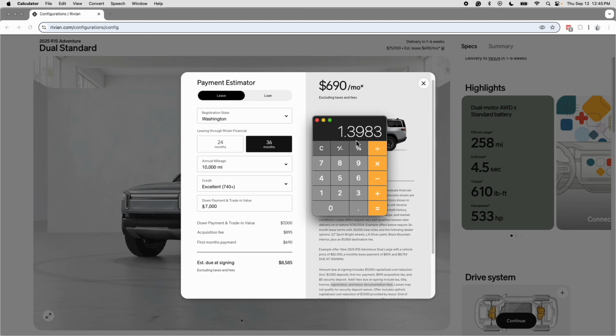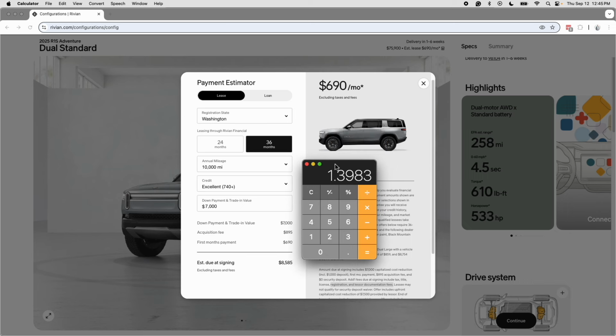So ladies and gentlemen, as I mentioned earlier, under 1.5% is a good lease deal, under 1.25% is a great lease deal, and under 1% is an amazing lease deal. And this Rivian comes in at 1.39%. So this is a good lease deal. And if it were me, this is a car, or an SUV rather, that I personally would definitely lease.